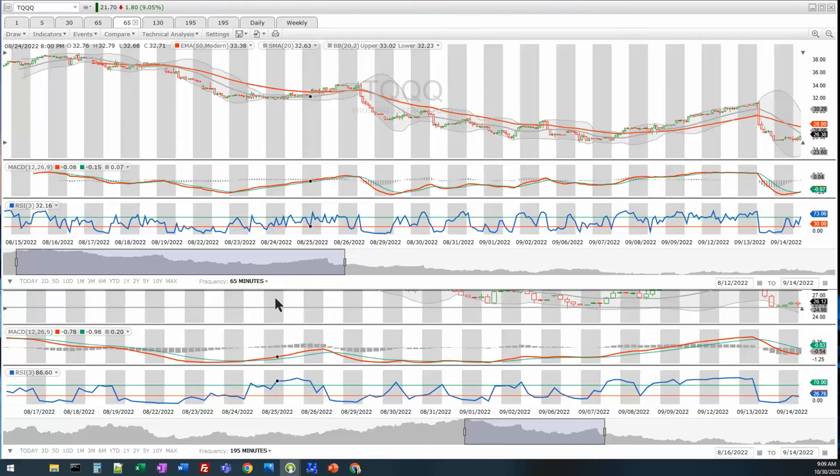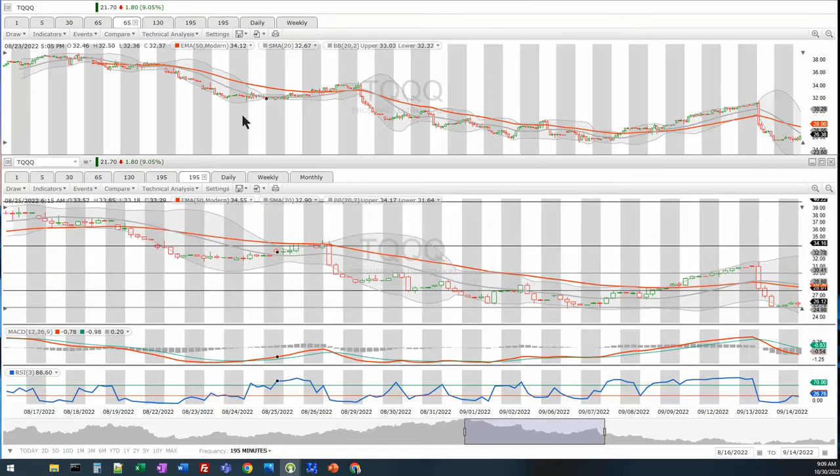So one way to look at that is, clearly on the 65 minute, right? It's down and then it's flattening and then it's coming back up. The 195 minute, very similar pattern, right? But on the 195 minute, okay, look up here on the 65 minute. You do see bodies closing above the EMA 50 line, right? Okay, oh, well, that looks bullish to me.